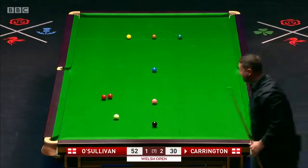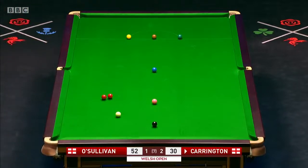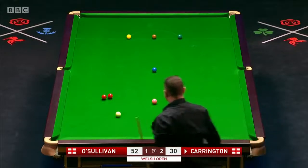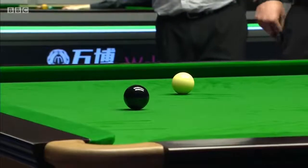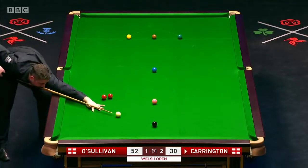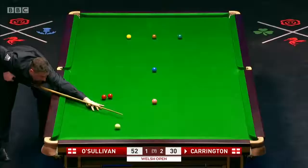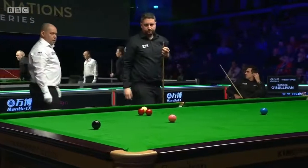Needs the right angle on the black, however. And that looks just a touch straight to me. May have to play this with a bit more pace than he intended to. The rightmost red of the two together would still pot into the left centre, but it's quite a narrow angle. Well, he's got there. Boy, that black looked wide there. But he's inch perfect.